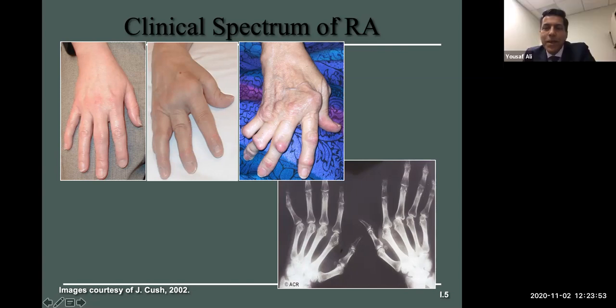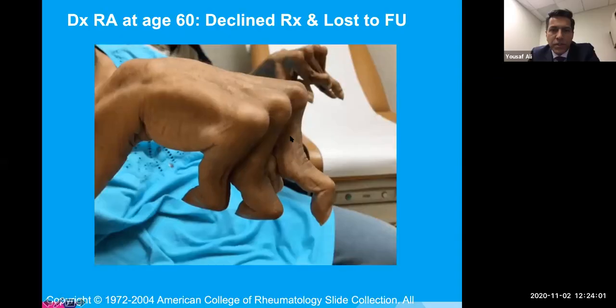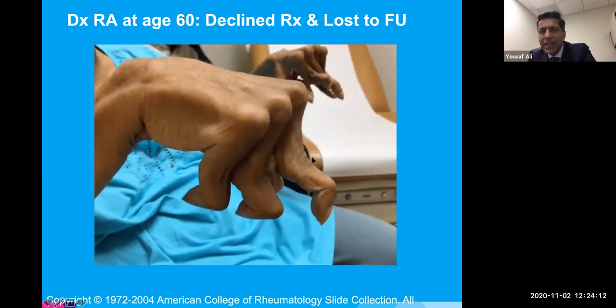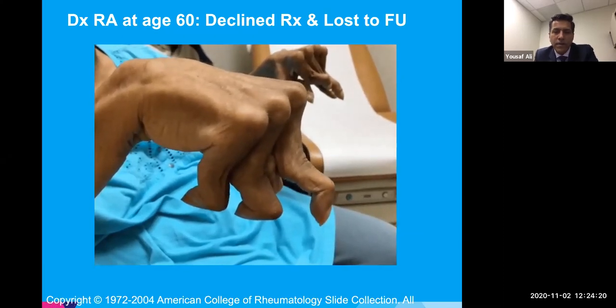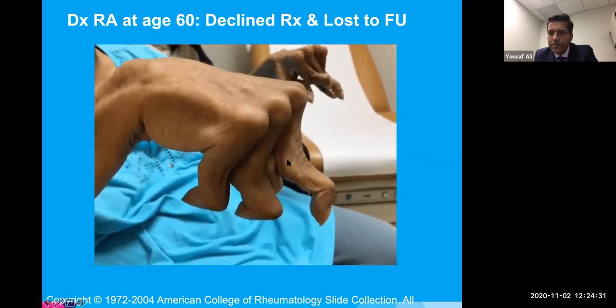Okay. So the reason I asked that question is because you think patients cannot get worse, but this is a person I saw recently who was diagnosed with rheumatoid at age 60, declined treatment, and was then lost to follow-up. I saw her at age 80, and look at the deformity you're seeing here. It's really advanced. This is someone who cannot function in any way, cannot look after themselves, zero ADLs. So again, it can be a very aggressive disease. So I think those patients should probably see a rheumatologist at least once.